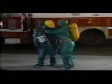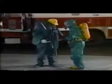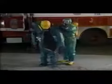Have decon personnel unfasten the suit, lift the hood over your head, and lay it on top of your SCBA tank to keep it out of the way. Remove your arms from the sleeves one at a time. When your arms are free, have a decon assistant lift the top of the suit up and away from the SCBA tank, avoiding contact with your body. Keep your hands inside the suit. The assistant's hands should remain outside.